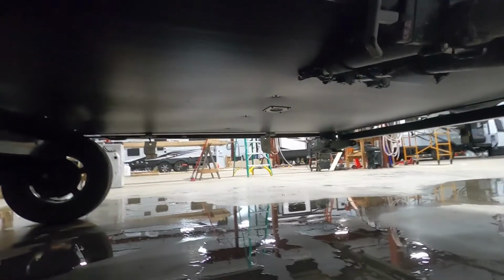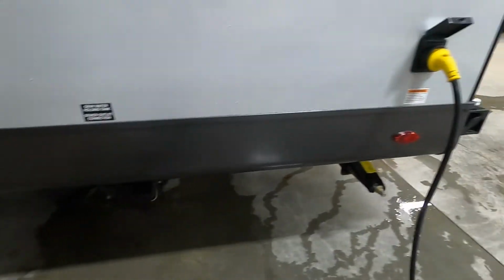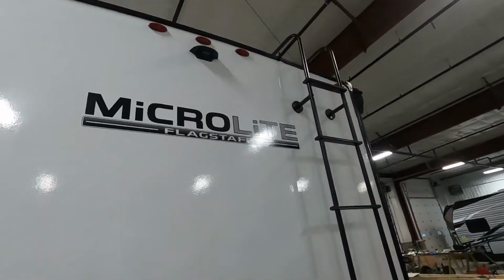When hooked up to city water, find it here. Alright, so these low point drains here are tucked right up underneath here. Your red and blue right there. And your dump station. Your back stabilizing jacks, your power. Spare tire. Your unit's also prepped for a Furion backup camera.